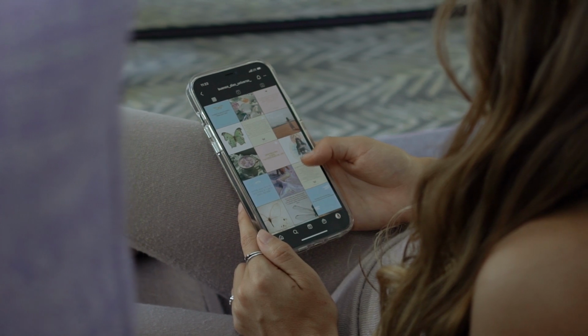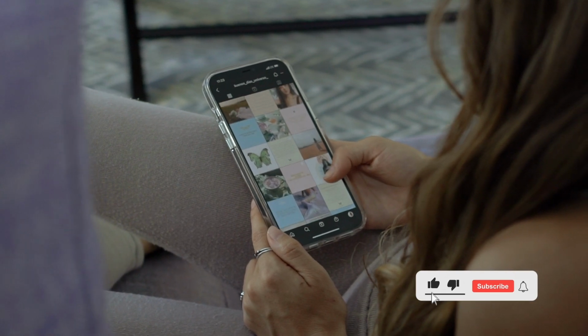That's it. Follow these 5 simple steps and watch your Instagram engagement soar.